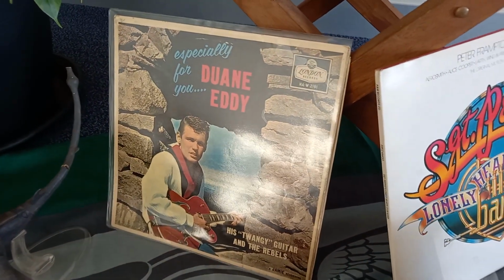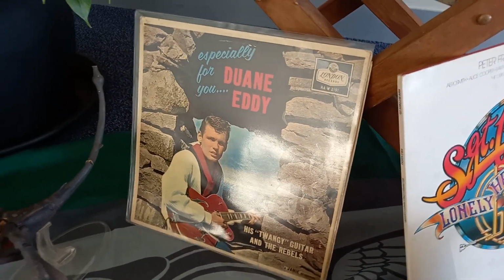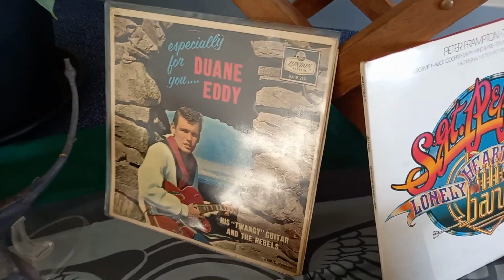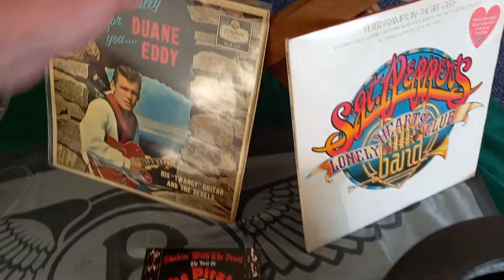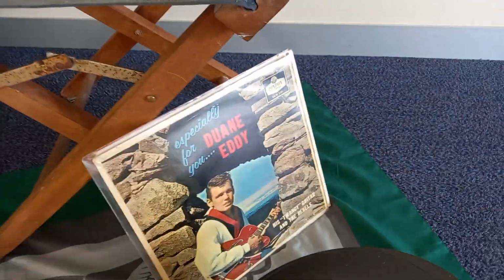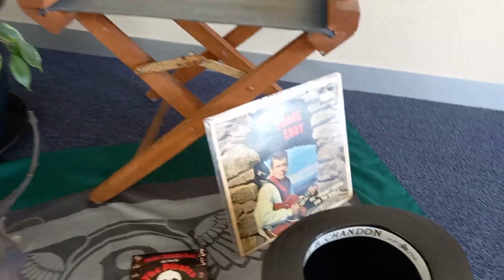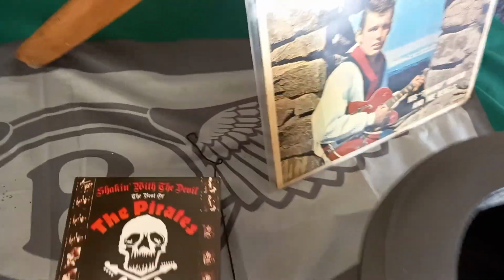And then we also picked up this Duane Eddy vinyl, which is in nice condition. I don't think that's worth a whole lot, maybe 7 or 8 quid, possibly. But I just picked it up to listen to, really. I don't know a whole lot about Duane Eddy other than his song, they're like, wow, wow, wow. So I picked that one up for £1.